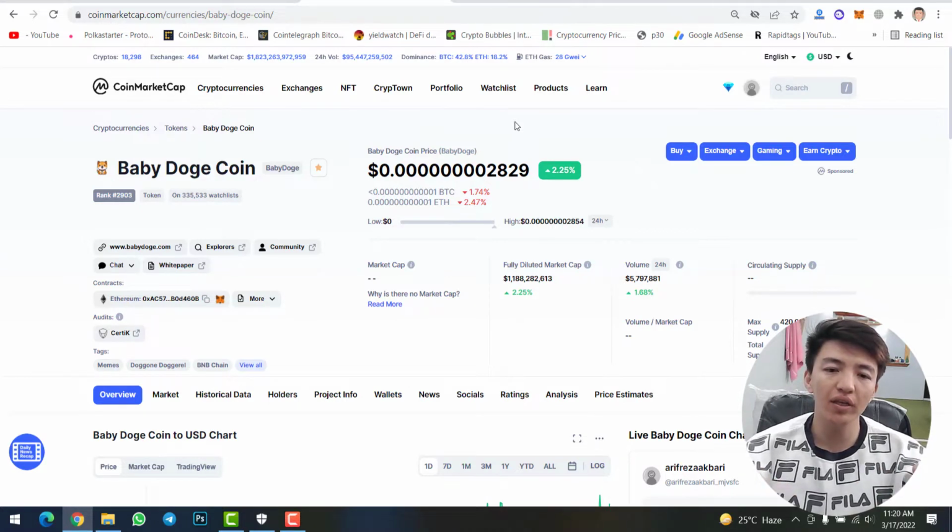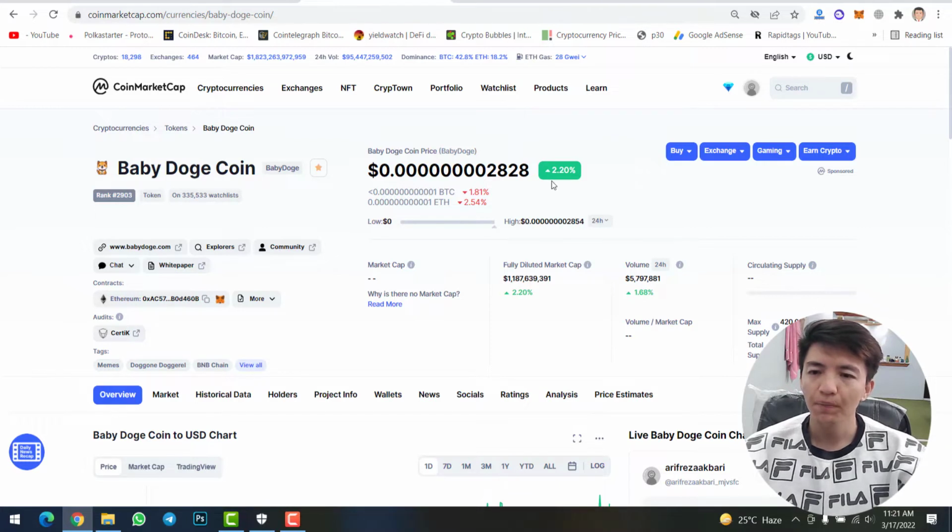On coinmarketcap.com the market cap is not written, but the daily volume is 5.7 million. It means the market cap should be more than 5 million. You can check the volume increased 1.68%. This token is on the Ethereum network.